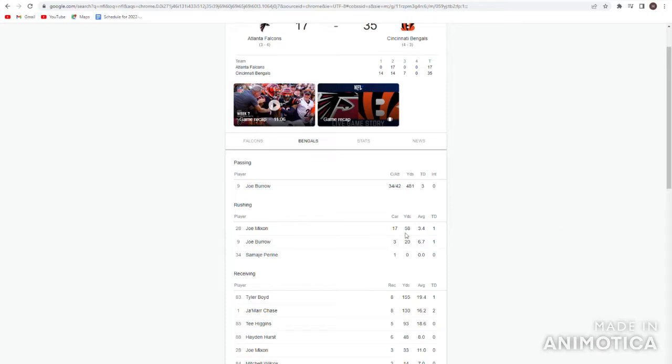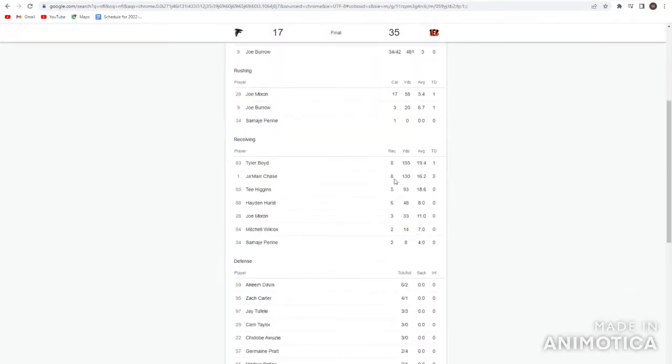They did not run the ball particularly well. But yeah, Joe Mixon had a touchdown. Same thing with Joe Burrow on the ground. Receiving wise, Tyler Boyd for 155, of course with that bomb touchdown, 60-something yards. Ja'Marr Chase had 2 crazy touchdowns, 8 for 132, back to his old self. Tee Higgins is really good, 5 for 193. They had almost 300 receiving yards from the two of them.